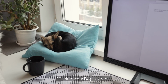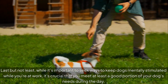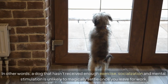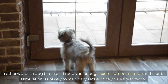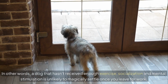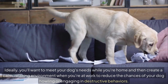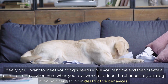10. Meet your dog's needs. Last but not least, while it's important to seek ways to keep dogs mentally stimulated while you're at work, it's crucial that you meet at least a good portion of your dog's needs during the day. In other words, a dog that hasn't received enough exercise, socialization, and mental stimulation is unlikely to magically settle once you leave for work. Ideally, you'll want to meet your dog's needs while you're home, and then create a calm, relaxing environment when you're at work to reduce the chances of your dog howling or engaging in destructive behaviors.